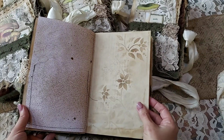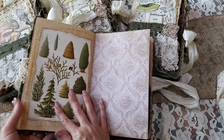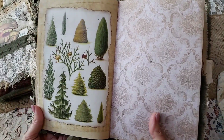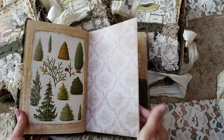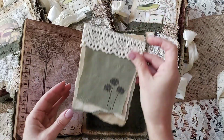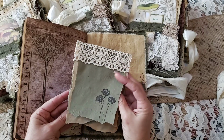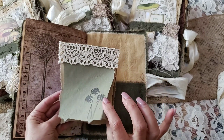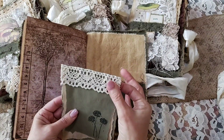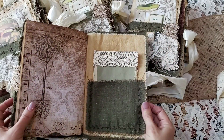So here's some more coffee dye paper with a stencil. More stenciling. And a really pretty grouping of trees out of a book. That's really pretty. And then this is the back page with the pocket. And then, what did you say this paper was? Masking paper? That masking paper, the green comes in a roll. Yeah, it's really thin, but it's really cool. And then she's got a couple pieces of that in there with some lace on top of that, just for you to journal on in that little pocket.